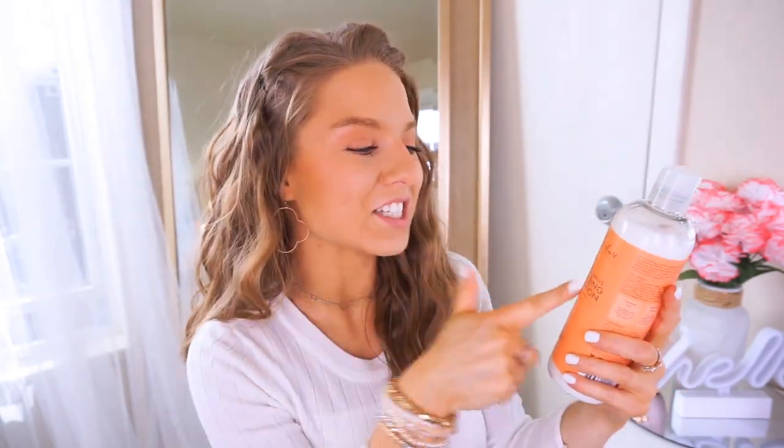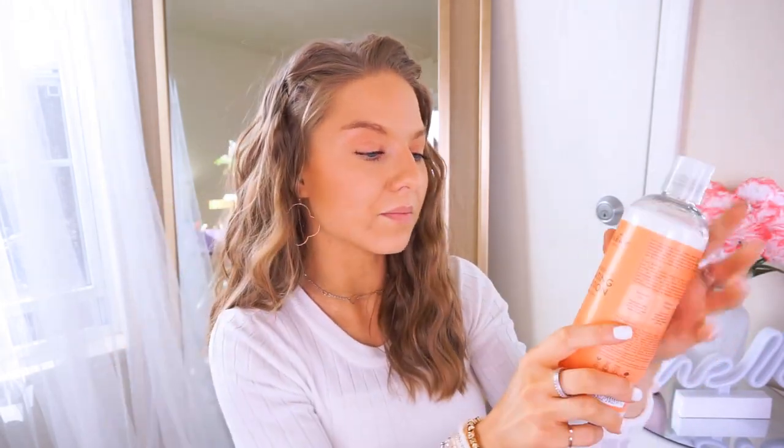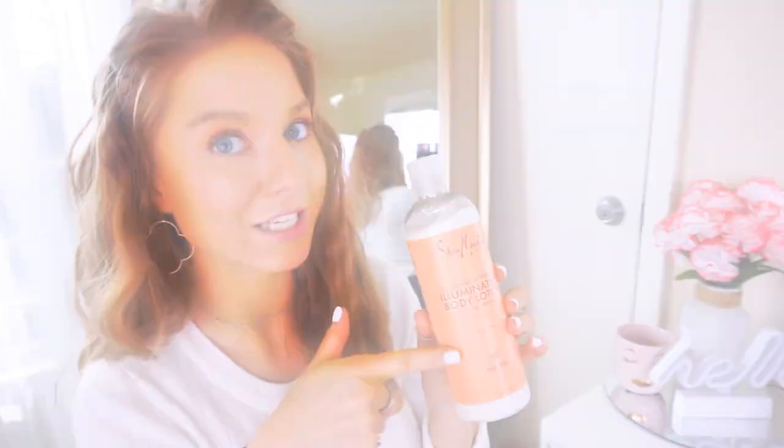Okay, so this is by Shea Moisture. It's coconut and hibiscus. It smells heavenly, and it's illuminating, so it gives your skin a beautiful, nice glow. Love that for me. It says it's made for dull skin. There's no parabens, no phthalates, no mineral oil, no sulfates, and no animal testing. They're a super good, clean brand. I stock up on these, you guys. I have 4 of them in my closet. They're that good. Highly suggest.